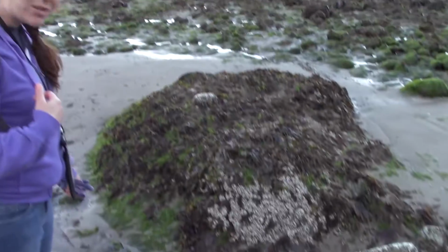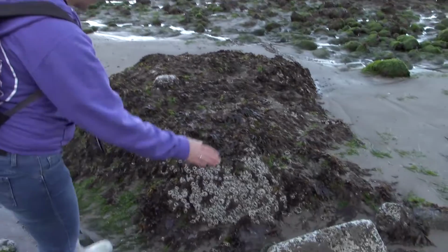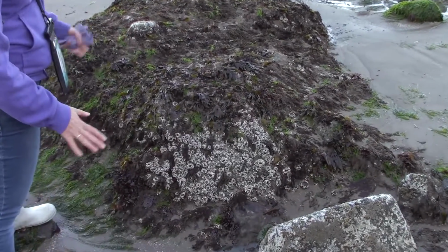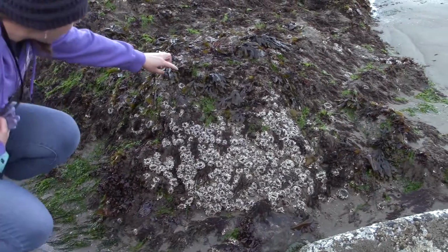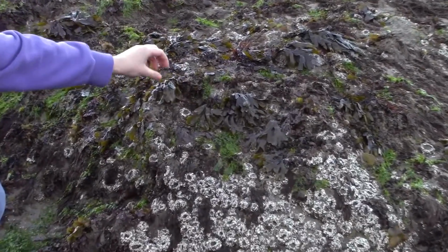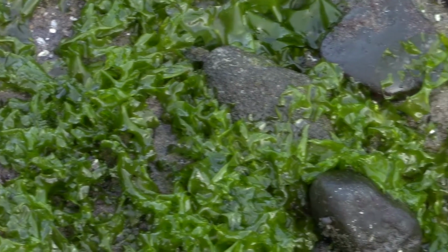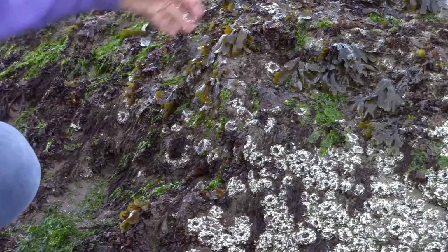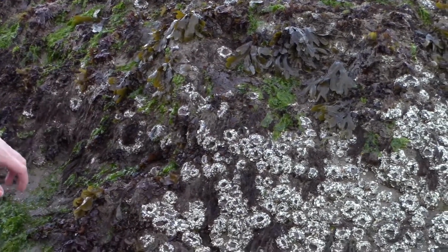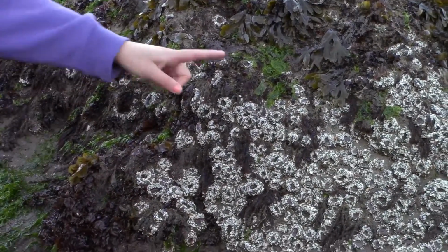Okay, so we've already found some cool things down here. This rock is covered in all kinds of interesting creatures. So what you're going to see is first some seaweed. This is some rockweed. We also have some green sea lettuce. Lots and lots of creatures eat this, and they also hide amongst it. So it serves a lot of purposes.